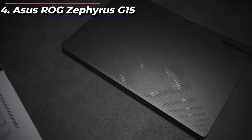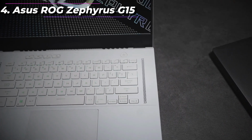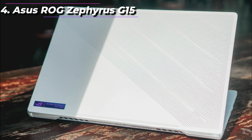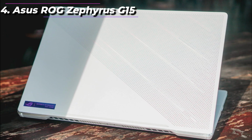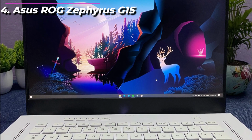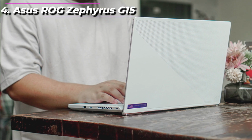It was smooth sailing. The Zephyrus G15 we reviewed has an AMD Ryzen 9 5900HS processor, 16 GB of dual-channel DDR4 RAM, and a 512 GB PCI Express Gen 3 SSD. The storage drive is on the small side, but it can be upgraded, as can the RAM.